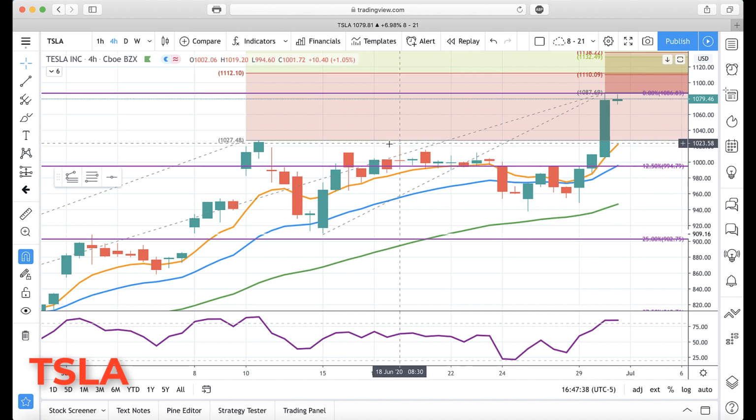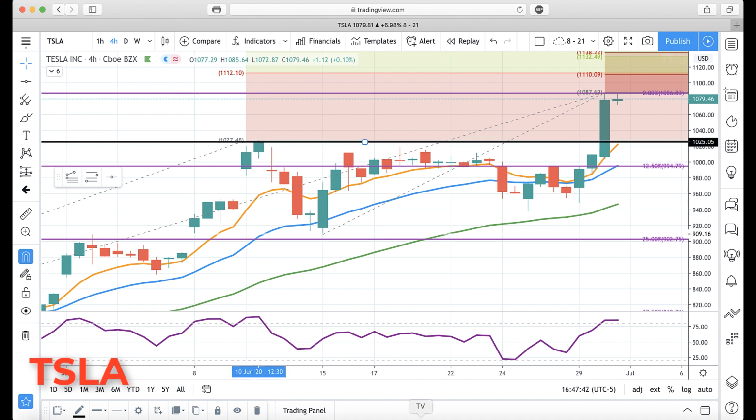On a pullback, you see the breakout level right here. I'll mark it off. And slightly below that, you can see the rising rotation zone, so that's about 1,025, your first key support. Then the 12.5% retracement updated from the most recent highs, along with the bottom of the rotation zone, along with this support shelf, is the pullback just under 1,000, around 995.